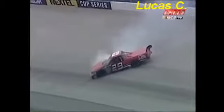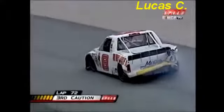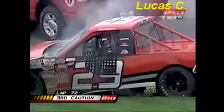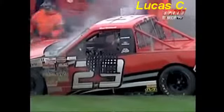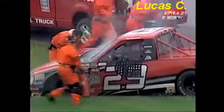You see the 29 problems with Brad Keselowski. His first run here in a truck. There's Chase Montgomery, the 8 truck right there. Brad's been able to adapt to these trucks in a hurry and run competitively. I don't know what happened here, but his speed has been impressive. This is, I think, his 3rd start in the truck. Unfortunately, it's going to come to an early end.